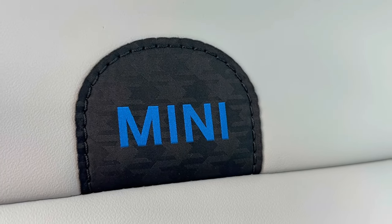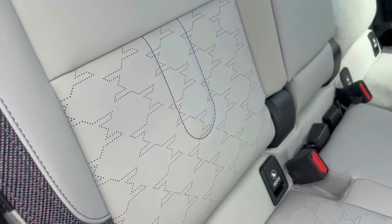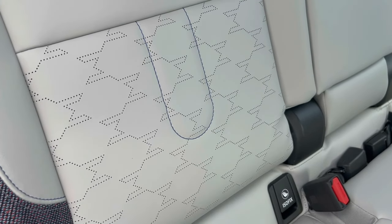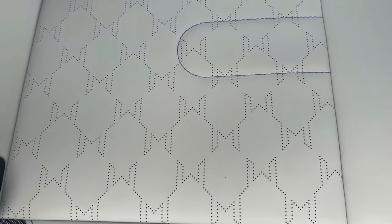It's like, are they trying to convince me that this car is American now with the red, white, and blue? Like, I'm getting very strong patriotism vibes up here. And yes, I know the British flag is also red, white, and blue. Just, I know. Also, this pattern in the seat, I'm not sure if it's supposed to be the wings on the Mini logo or M for Mini all over, or like snowflakes.